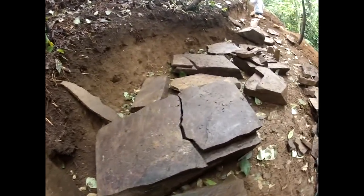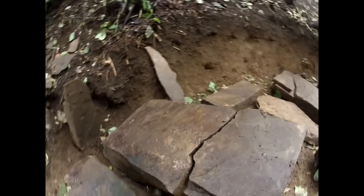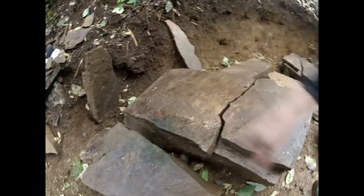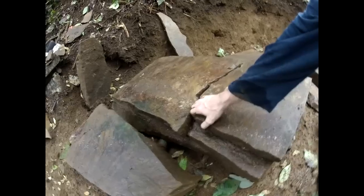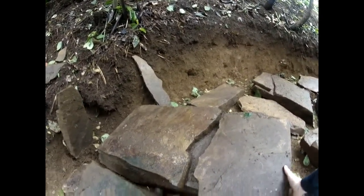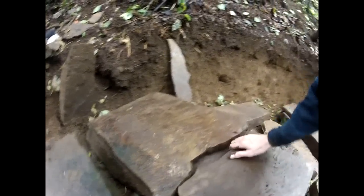So as we move along, we can see similar features. This would have been a mold line made on a big locking block, and we can clearly see big, heavy stone here locks into place.